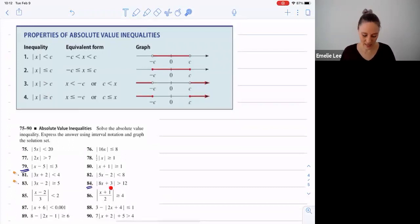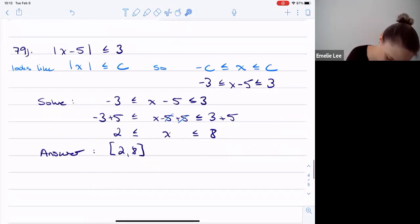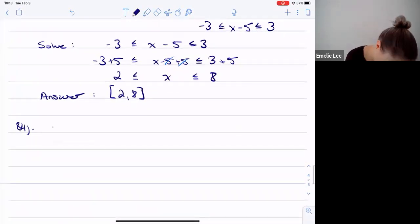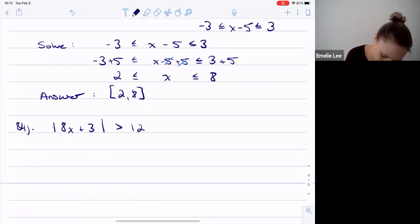If I look at 84, the absolute value of 8x plus 3 is greater than 12. If I have to map it to one of these four, it would be number 3, right? And so this is the one that I'm going to mimic and fill in. I'm going to do that same thing where I write out the question and then I write out the similar one with the equivalent form. Okay, so 84. I'll copy it from here. The absolute value of 8x plus 3 is greater than 12.